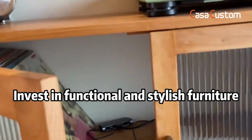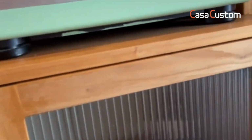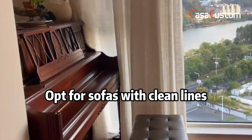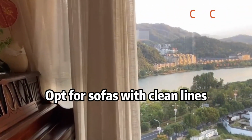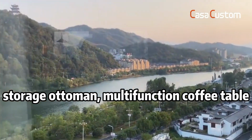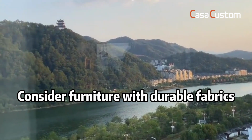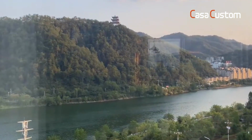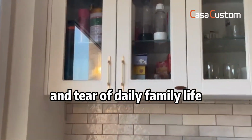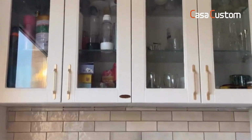Invest in functional and stylish furniture that caters to family needs. Opt for sofas with clean lines, storage ottomans, and multifunction coffee tables. Consider furniture with durable fabrics that can withstand the wear and tear of daily family life.